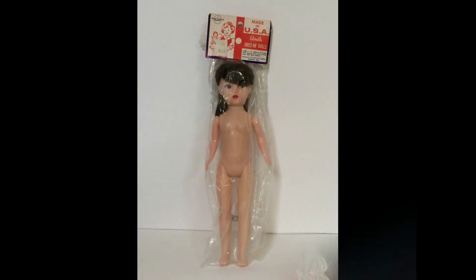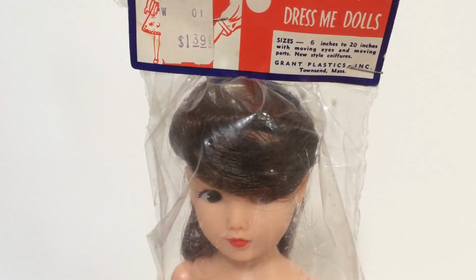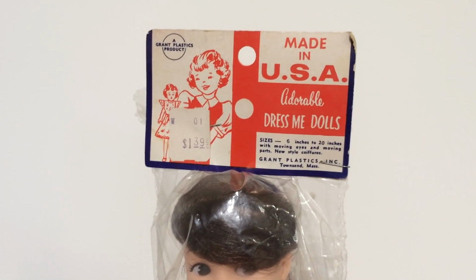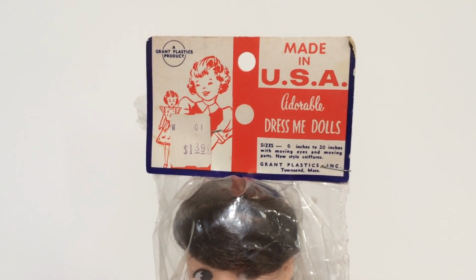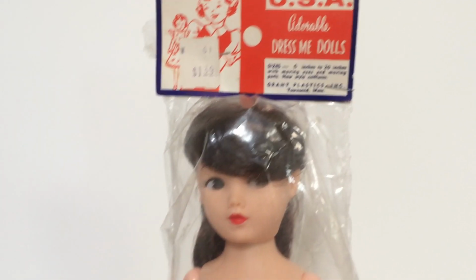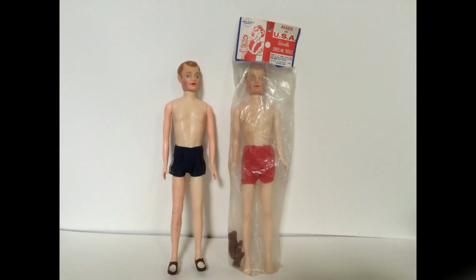Here's another one of my New England-made dolls. She's by Grant Plastics, which was located in Massachusetts at one point and then moved across the border to New Hampshire. I have quite a few of their dolls. They're all the dress me type, but this one I hadn't seen before. She has a sort of Tammy type face, but with more almond-shaped eyes, with a swirl ponytail hairstyle. I think they stopped making dolls in the 1970s, but stayed in business making other items until sometime in the 90s.